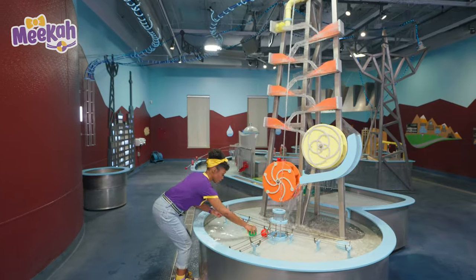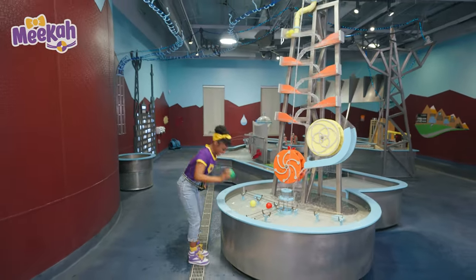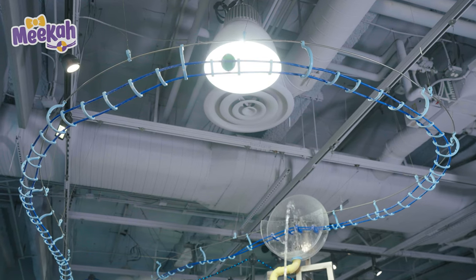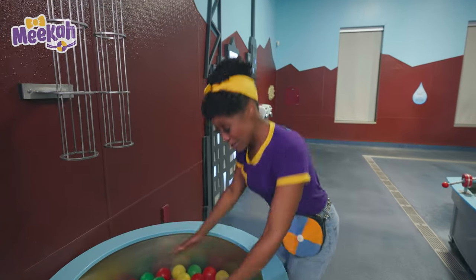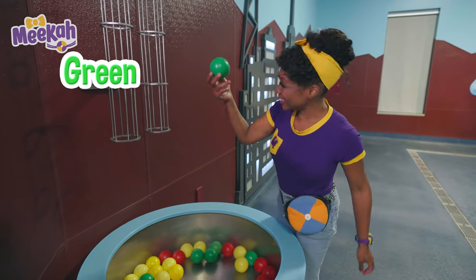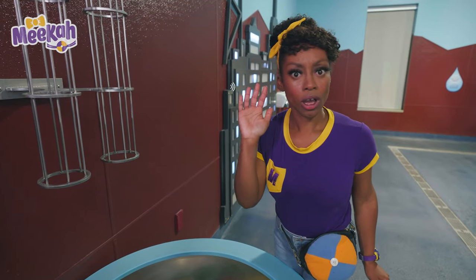Oh, and look, some balls. Huh, I wonder what'll happen if we put the ball in here. Let's try it. Whoa! Check it out! The green ball is moving on the ramp! Let's see where it goes! Wow! It's a ball pit! There are so many colorful balls in here. Red and yellow and green too. That was so amazing! Water can do so many things. Like make sounds. What is that sound? Let's go find out.